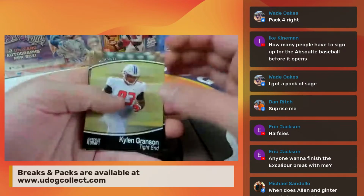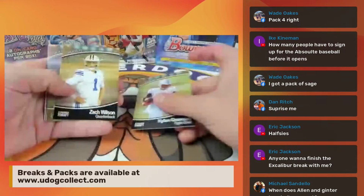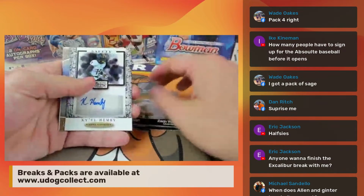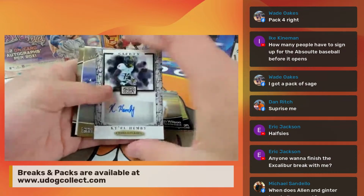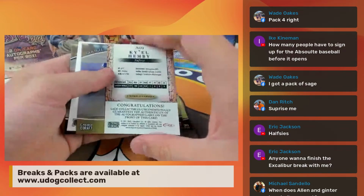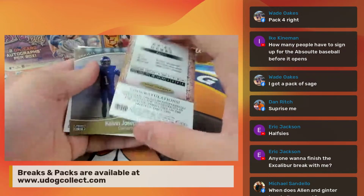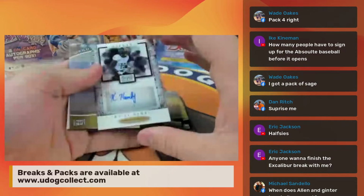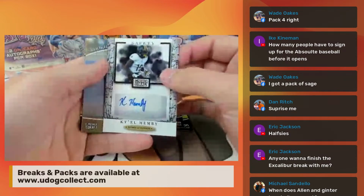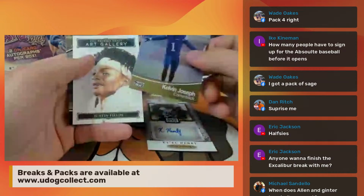Let's see. Kylan Granson. There's the Zach Wilson base. Justin Henderson. And here's our auto. Kyle Hemby. Kyle Hemby went to Southern Mississippi. Southern Miss. Kyle Hemby, the safety. There's your auto there, Wade. Kyle Hemby, as well as a Kelvin Joseph.